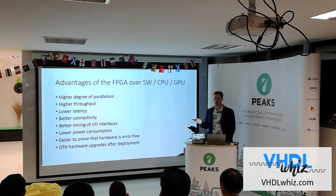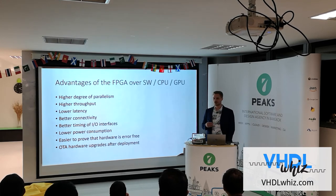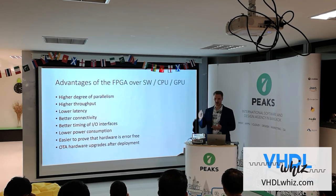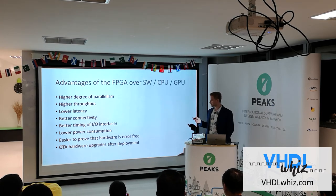Better timing of I/O interfaces. So if you want to sample some signal or sensor with a high bandwidth, then you've got to use FPGAs, because the CPU is not really real time. It just does things as fast as it can. And you can't sample the same signal, or set the same signal, in multiple of them at the same time. It's just not possible with CPUs.